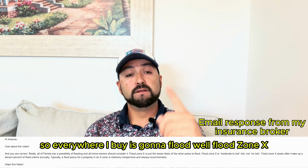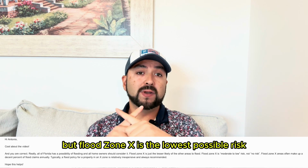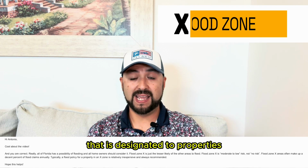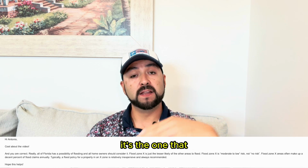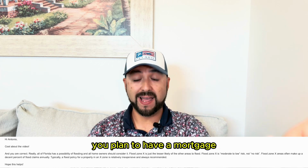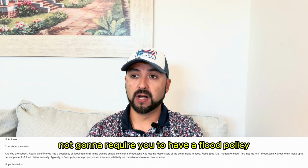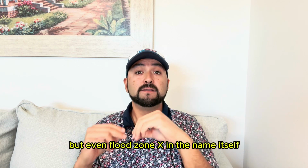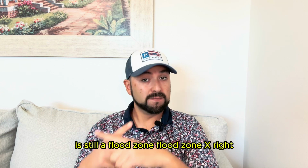Well, Flood Zone X, you're going to learn a little bit more about this when I get into detail, but Flood Zone X is the lowest possible risk that is designated to properties. It's the one where, if you plan to have a mortgage on the property, the bank is not going to require you to have a flood policy. It's the one that everybody ideally wants. But even Flood Zone X, in the name itself, is still a flood zone.